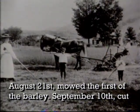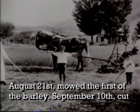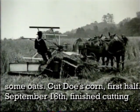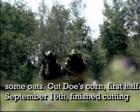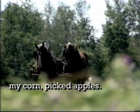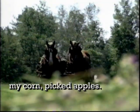August 21st, mowed the first of the barley. September 10th, cut some oats. Cut Doe's corn, first half. September 16th, finished cutting my corn, picked apples.